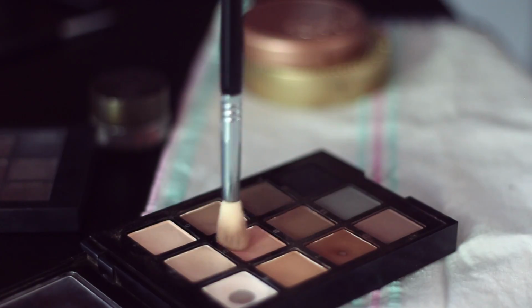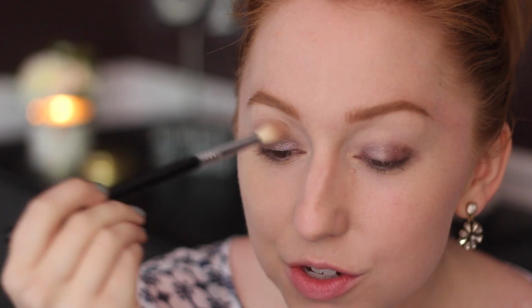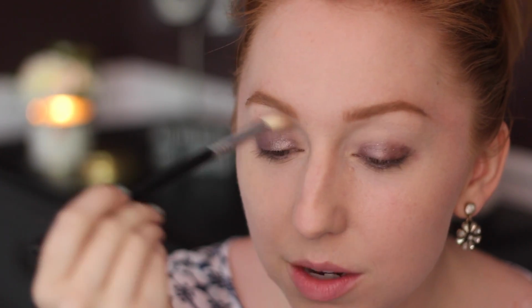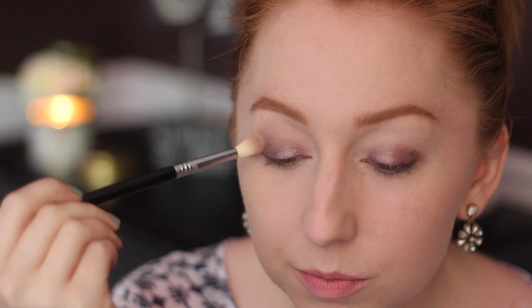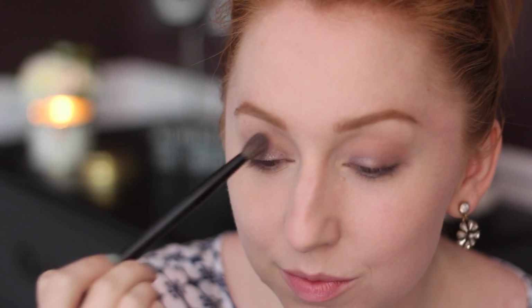I'm gonna use my trusty Sonia Kashuk palette, and I'm gonna take this kind of peachy shade right here in the center. I'm gonna use this Sonia Kashuk color to really blend out Misty Rock and then bring it up into my crease. Now I'm taking one of the matte cream colors from the Sonia Kashuk palette and using that to blend out the crease shade and also work as my brow bone highlight.